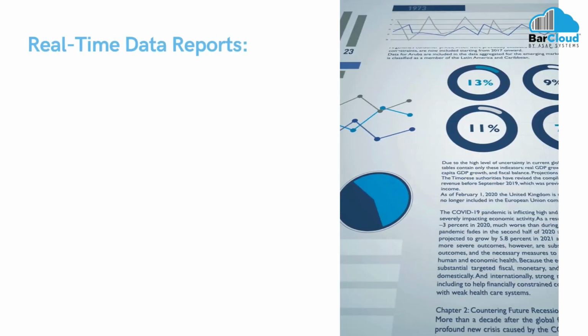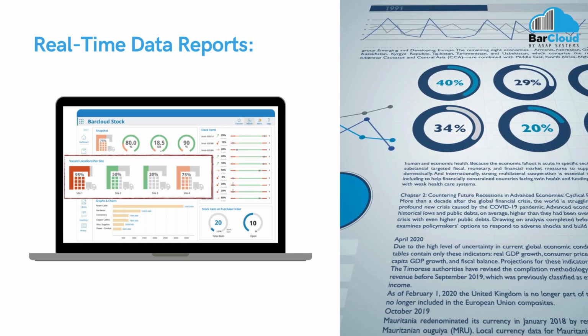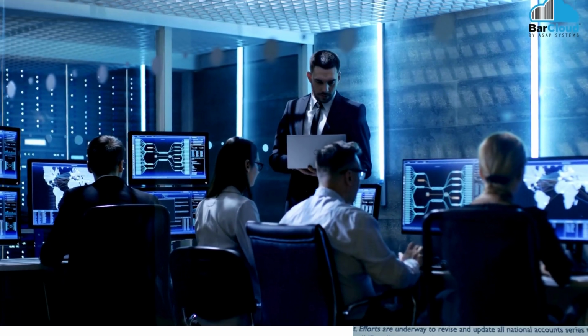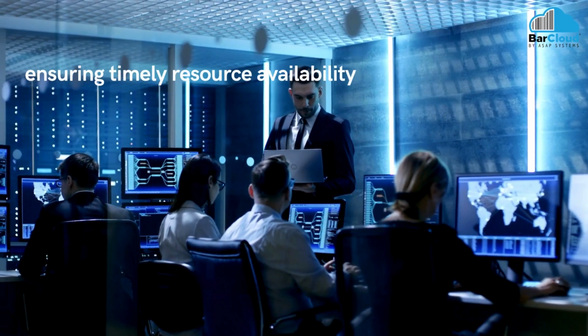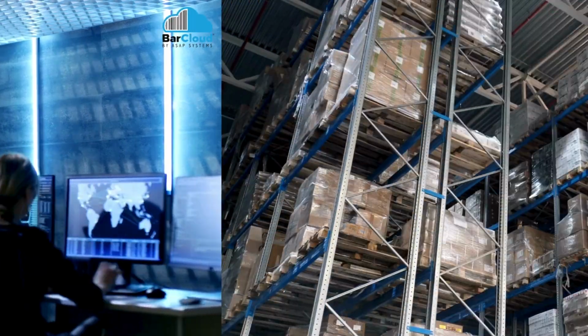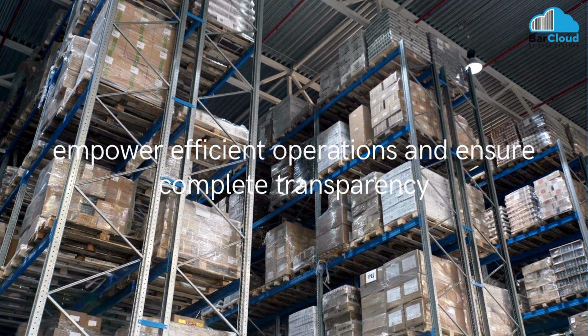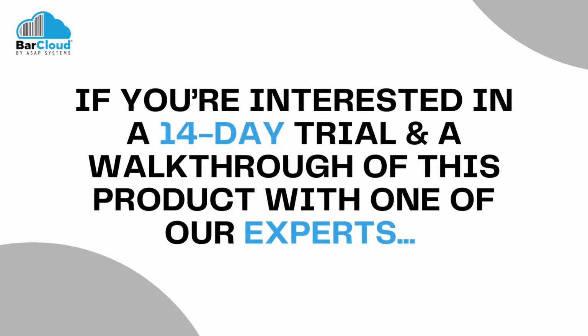Lastly, real-time data reports generated by an inventory management system are crucial, as they allow users to increase overall inventory performance. From enhancing transparency and accountability in government logistics to ensuring timely resource availability, these systems empower efficient operations and ensure complete transparency.